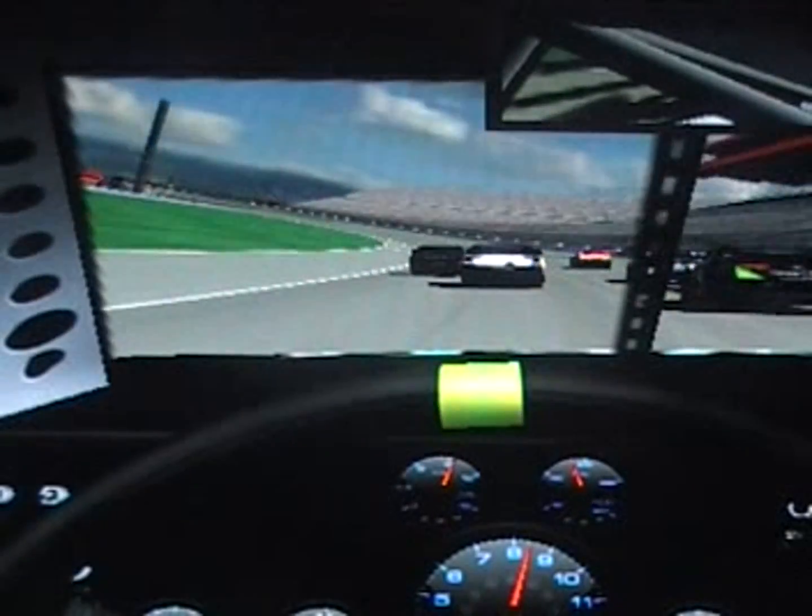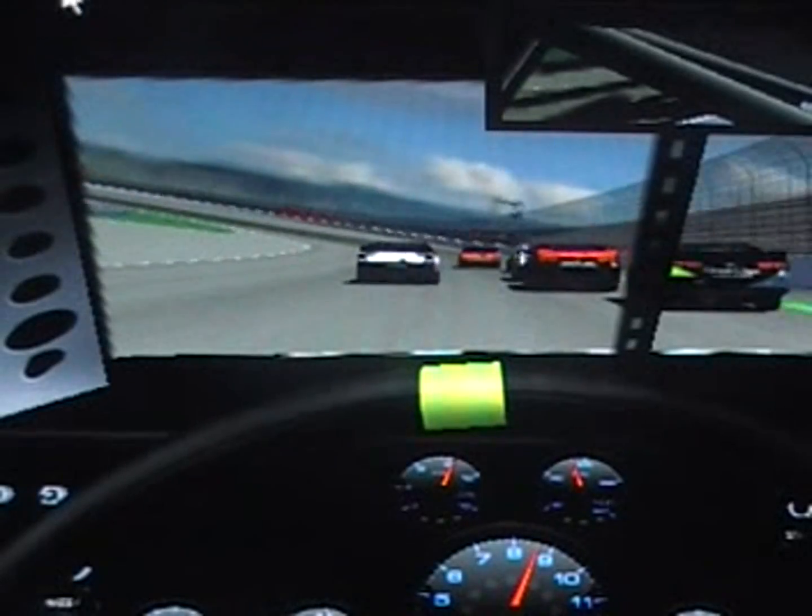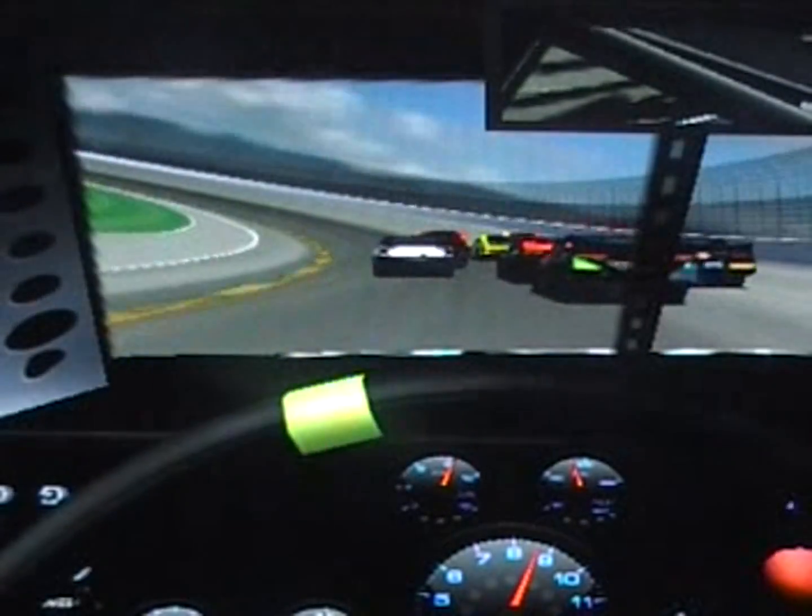And Nicole right now, currently in the car number 10, currently clocks 12th.